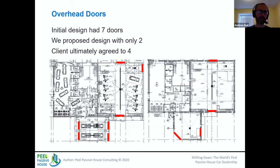Okay, and that's, I think, a key, and I see this on numerous projects. I think Passive House is about really rethinking how we do things. It's asking those questions which aren't normally asked on projects. Well, do we need this many doors, as a simple example?